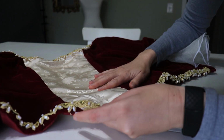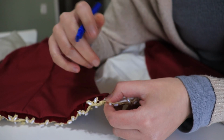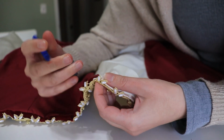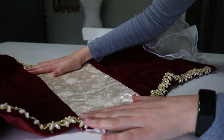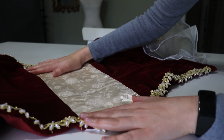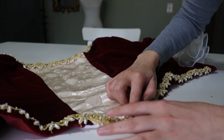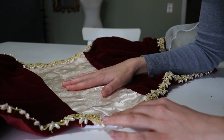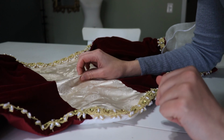So I'm going to open this up down here. Well, most of it down here. And then I'm going to add a couple pieces of boning right in the middle of it to just get some structure. I'm nervous about doing that because I'm pretty certain if this fits tight, you'll see it, but I really need something because I did use interfacing. It just doesn't seem to be as strong as I would like it to be.